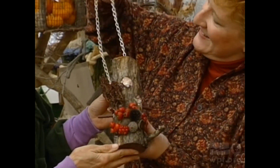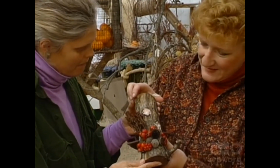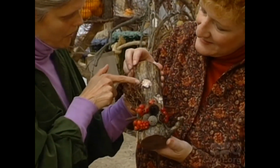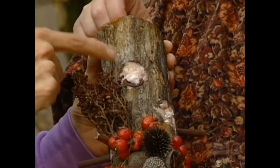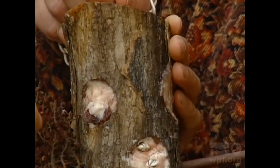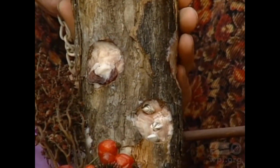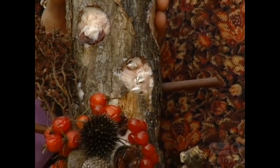Right. This is a piece of wood that we got, and we put a chain on the top to hang it from. And we drilled holes into it, and into the holes we put suet, which we lightly warmed, and then you can squish it in. And into that suet, you can put dried fruit or nuts or seeds or any little goodie that you know a bird would really enjoy to eat. Well, the dried fruit I know is a favorite in my yard.